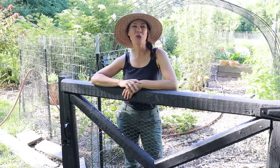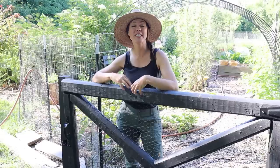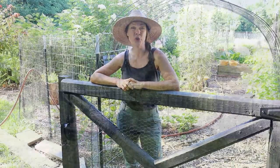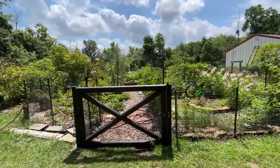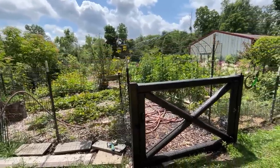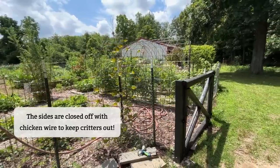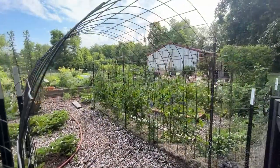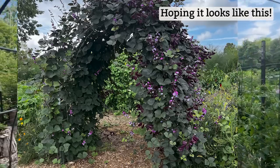Now for those of you who have been following along with my garden progress for a couple of years, you may notice that this entryway to the garden is new. I built this area out this spring and my husband constructed this super heavy duty garden gate. This is really nice because it's plenty wide so that I'm able to get wagons and wheelbarrows and whatever else I need into the garden easily. I've also got this cattle panel arch planted with hyacinth beans, so I'm really excited for when this all fills out.